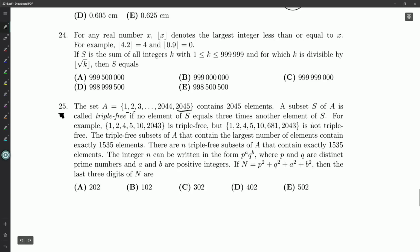I agree with that. A subset S of A is called triple free if no element of S equals 3 times another element of S. So if S is in the set, 3S is not in the set. And if 3S is in the set, then S is not in the set. So there's sort of a mutual exclusivity going on there. Alright, so that's what it means to be triple free.